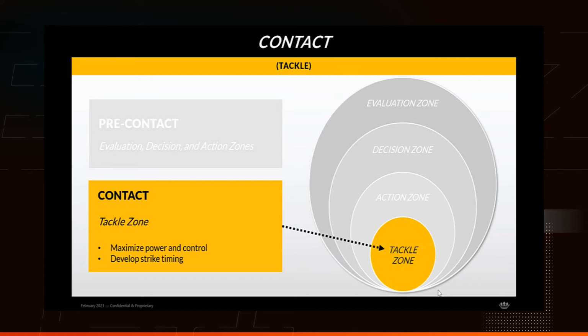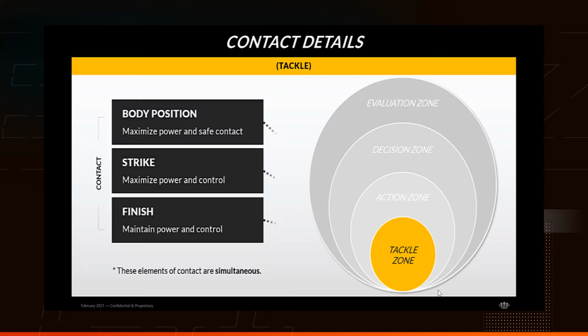Now let's talk about the second step of the process, contact. Our goals for contact are to maximize now power and control, and develop good strike timing. Within contact, we still have three important elements. Body position, where we want to have good pad level and a neutral neck to maximize power and make safe contact. The strike portion, we're looking to maximize power and control by striking with the near shoulder and making an effective punch. And lastly, the finish portion, where now we're looking to maintain the power and control we created by having an effective leg drive and making an effective wrap and squeeze on the runner.